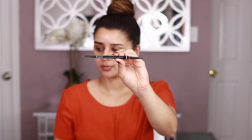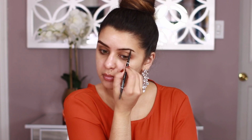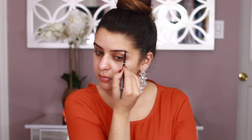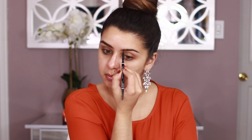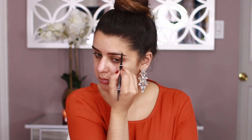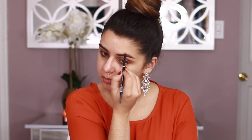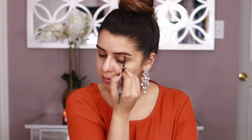I have this one in the shade Brunette, and this one actually retails for $10, but it's on sale for $7. It's been on sale for a while now, so check out Ulta. You can definitely get cheaper there. This one is not super waxy, and it definitely gives your eyebrows a very pomade look, but still looking like a pencil. You can go with really light brush strokes if that's what you like to do, but I kind of like filling out my brows.